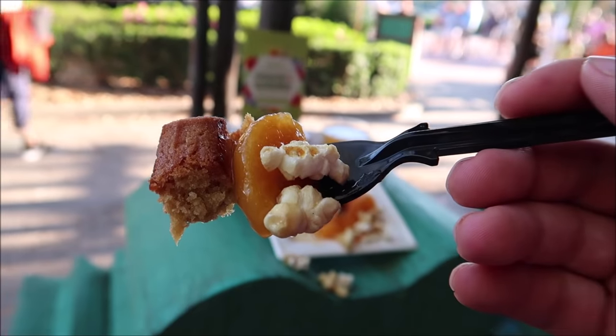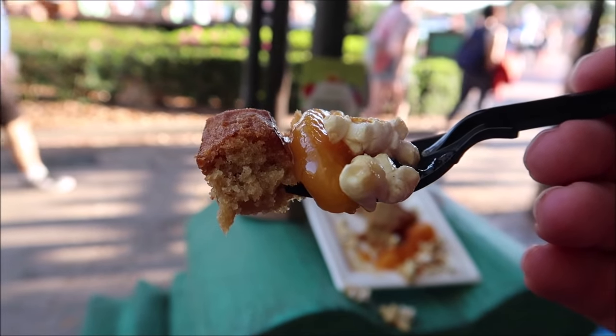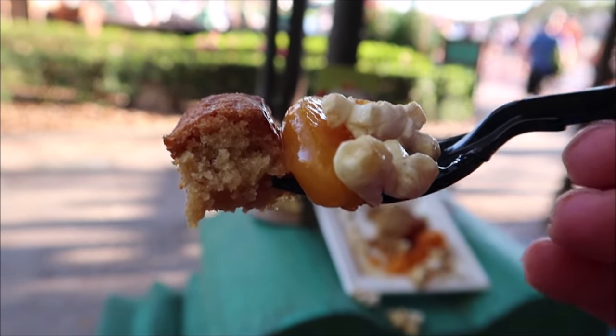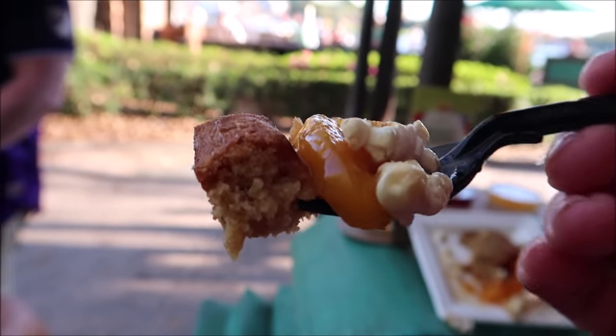That's good. The peaches are a really good combination. The cake is nice and soft, and you add a little of the popcorn on there. Now the popcorn's not soft popcorn. It's more like a caramel popcorn, because that's how the maple one is. But this is so good. I like it.